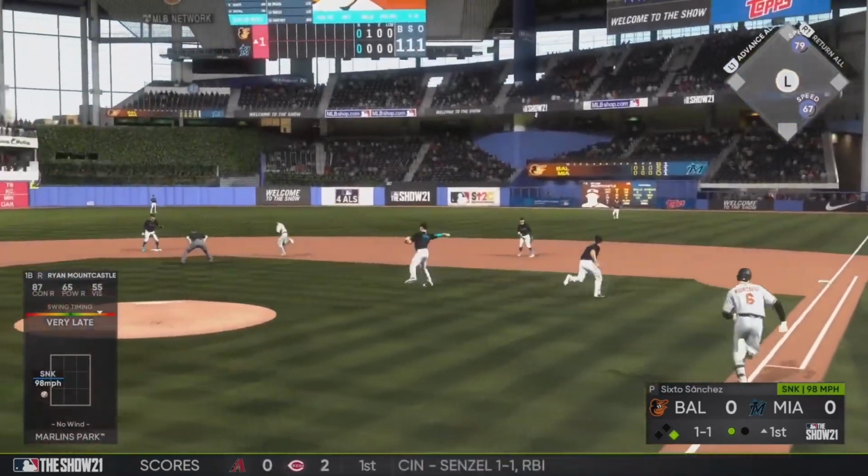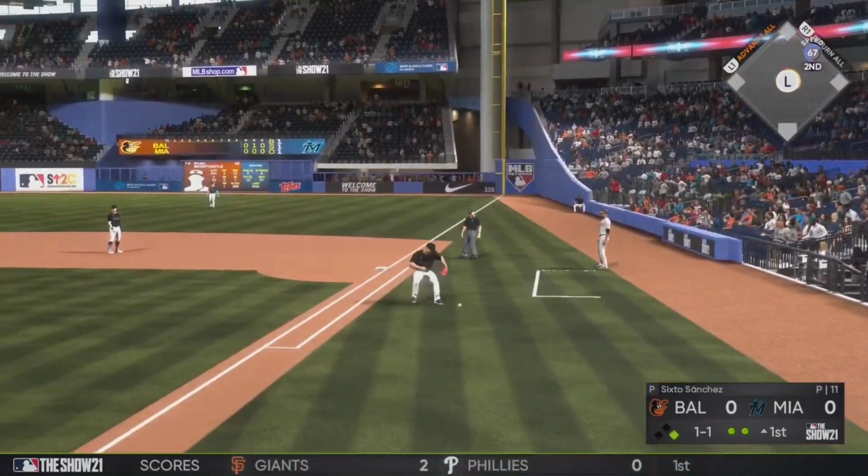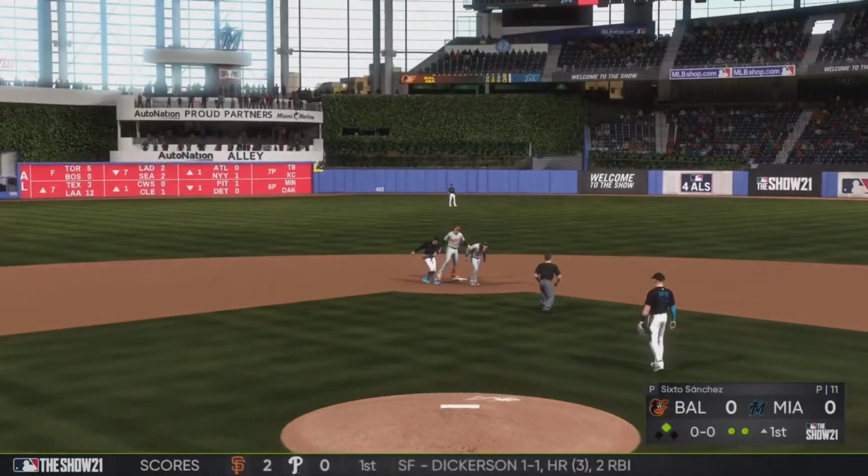Mountcastle now up. Weekly grounds this one to first. Cooper over to short, and the throw from Rojas is above the glove of the pitcher.